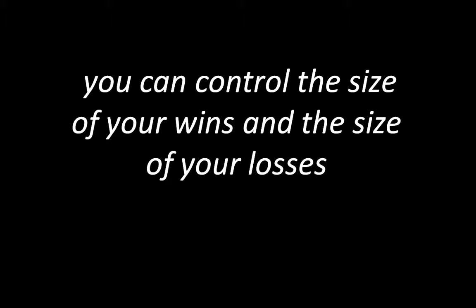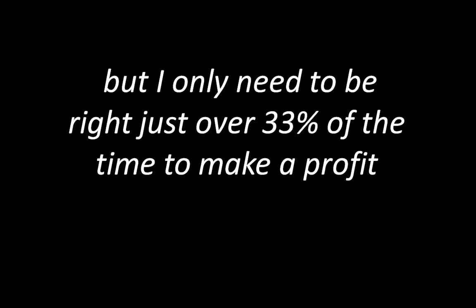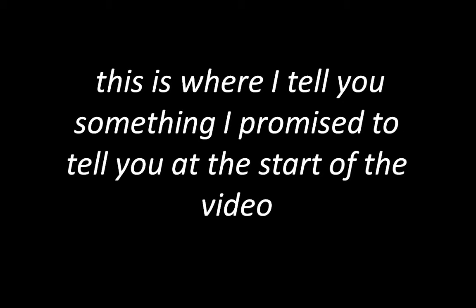Now, if you add the concept of money management, you can control the size of your wins and the size of your losses. If I risk $1 to make $2 in each trade, something interesting happens. My pattern of success rate is 70%, but I only need to be right just over 33% of the time to make a profit. Now, this is where I tell you something I promised at the start of the video.